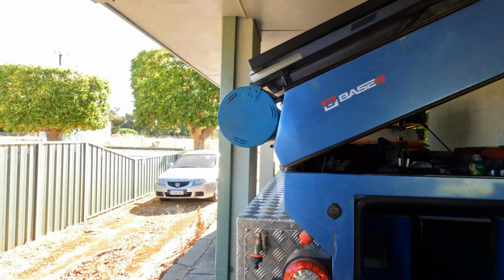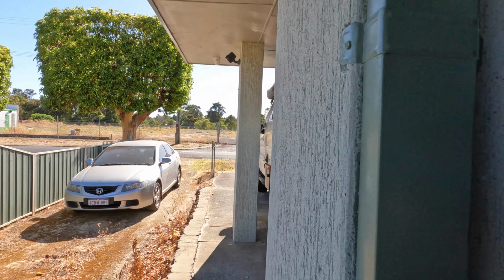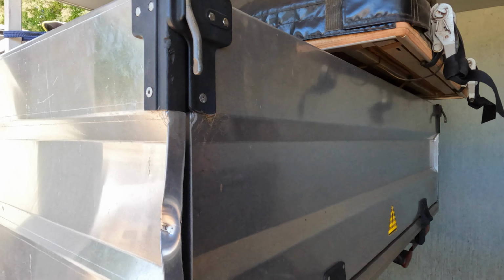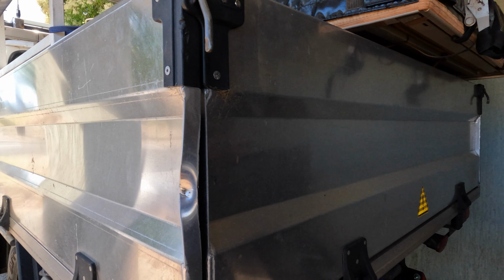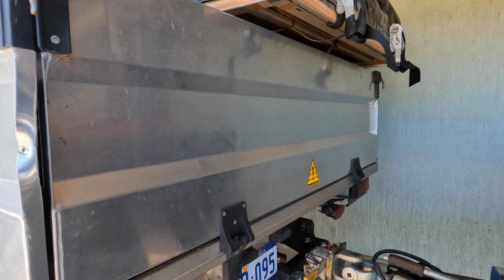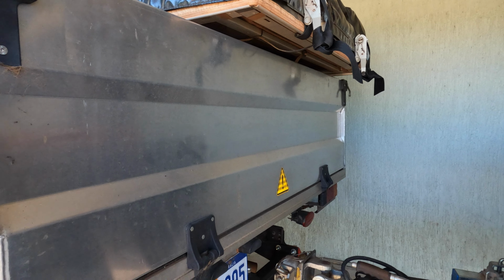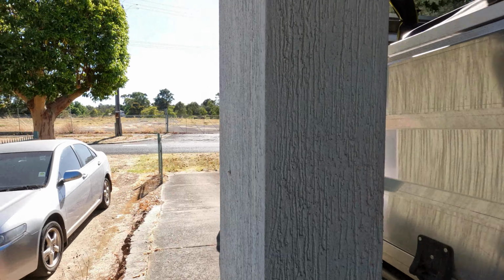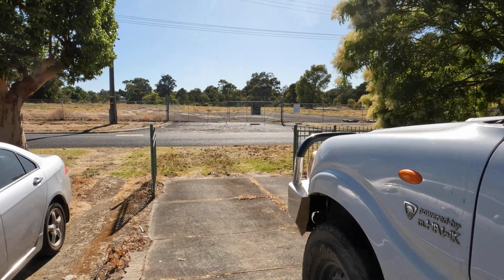I did do a little bit of damage to the ute getting it out, but it wasn't too bad. I just connected with the hitch here and bent this. That's going to be easy to fix. The winch and everything, we ended up using the winch to get out, so it was great. I had already prepared that and had all the winch points connected, and it just winched us straight out.